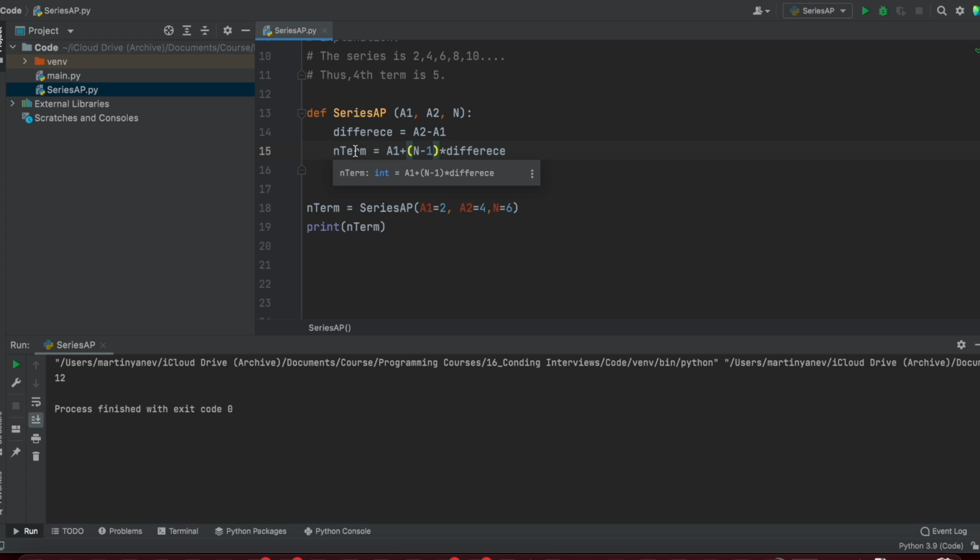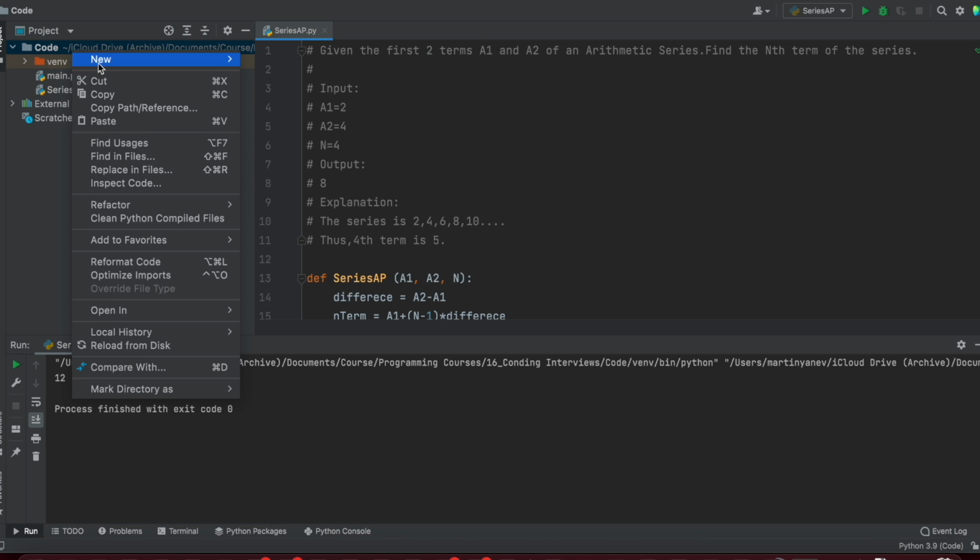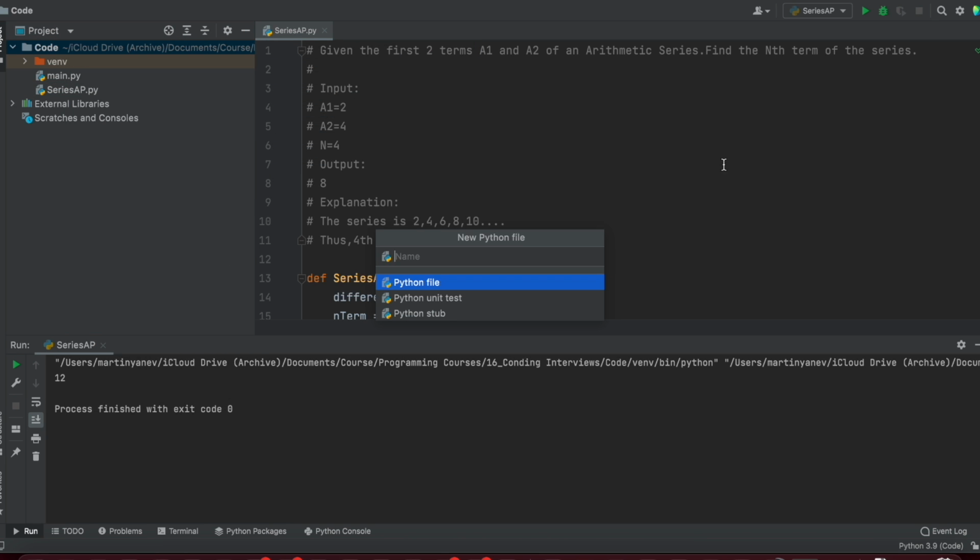Hi everyone, and welcome back to the course. As you solved the last question that we had last time, now we can move to the next mathematical question, and to do that, I will create a new Python file here. So new Python file, and this file will be called POW or not.